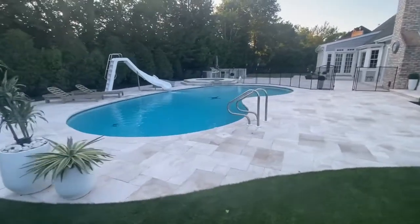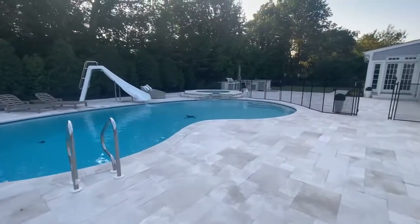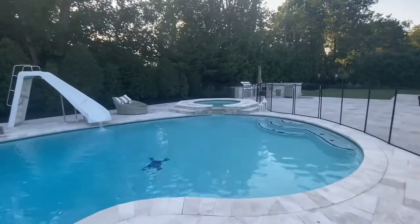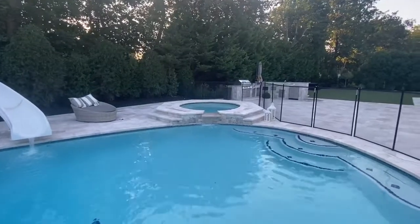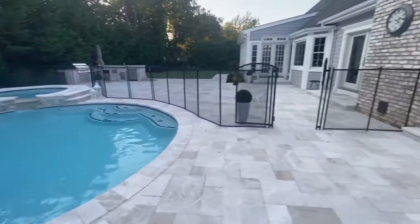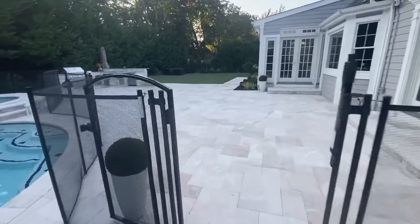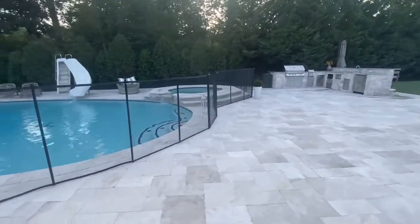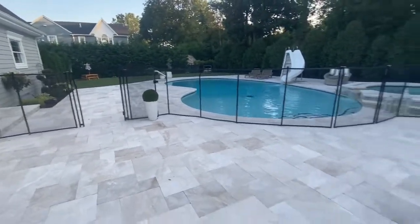The spa was part of a raised patio that we redesigned and installed in an octagon-shaped design with steps all around and the round spa in the center. The homeowner has a temporary baby lock fence that will be removed in the future. For the time being, it separates the pool area from the rest of the backyard.